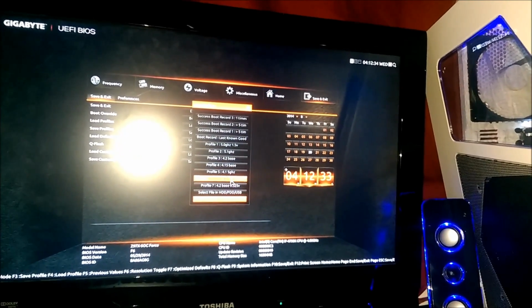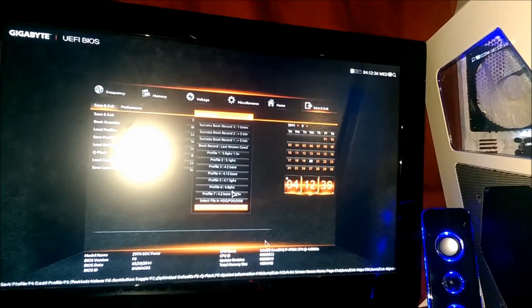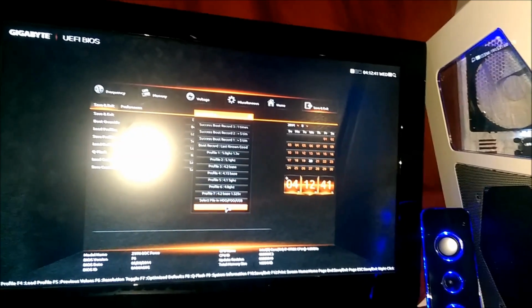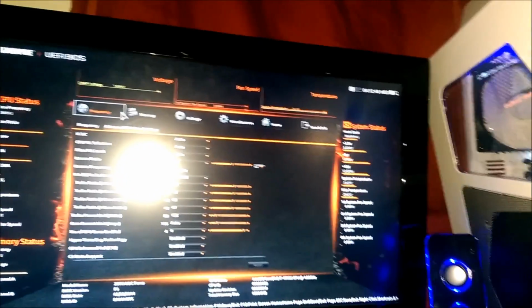As you can see, as you cannot see, it froze on the BIOS. Oh, there we go. I had a 6 gigahertz profile, but it probably got renamed or deleted because it didn't work at all.